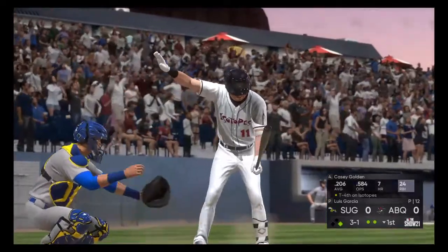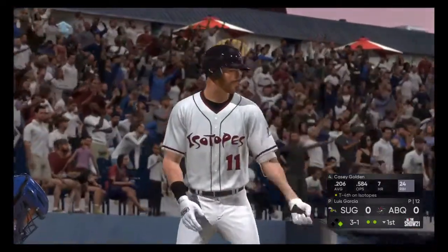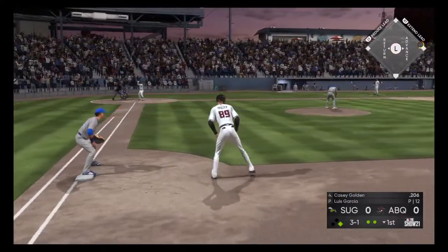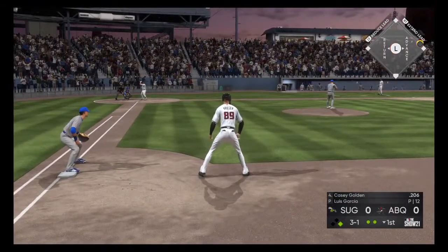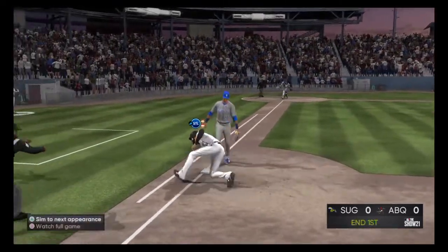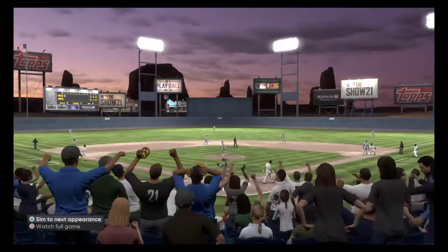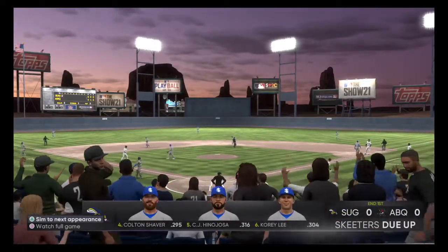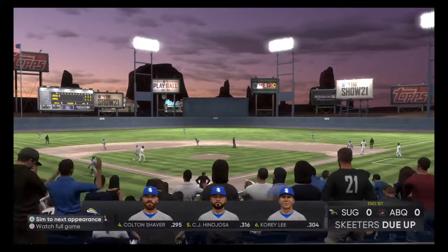Next to hit, Casey Golden, and he's a guy looking to break out in a big way. He hasn't been getting the results he or his club have been hoping for. Throw over to first, and he is tagged out here. Boy, a bad mistake that time as he's picked off to end the inning. We've played an inning, still 0-0.